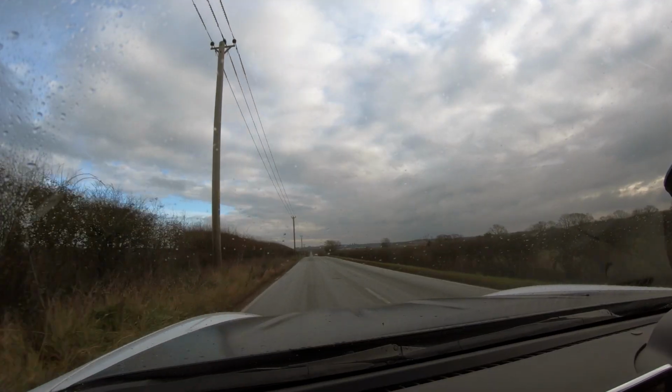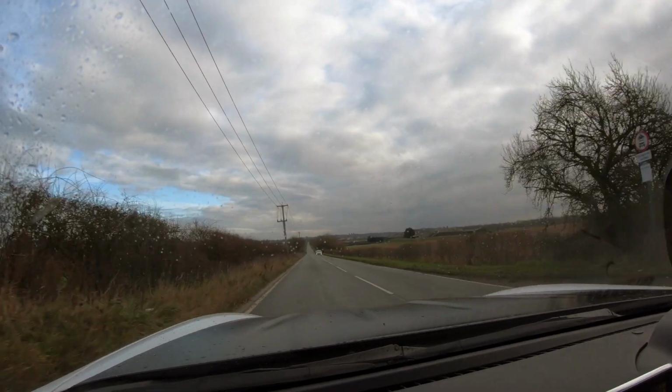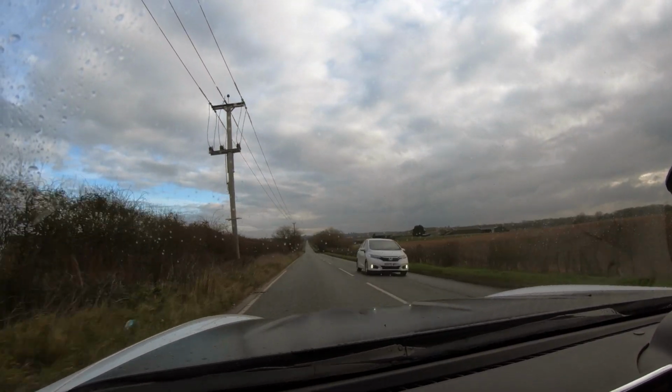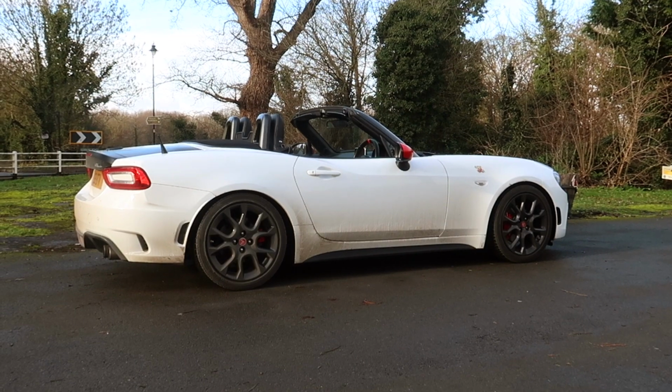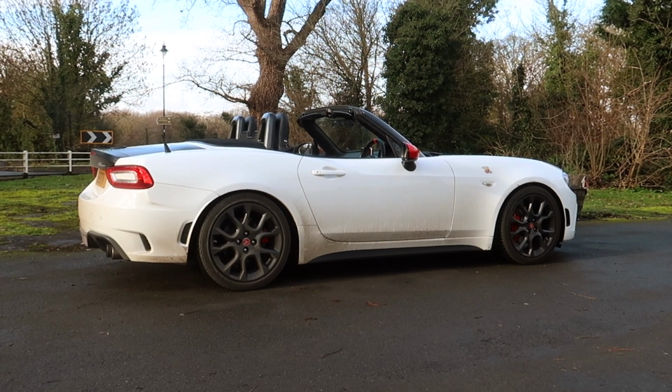But as I go back to the point about the rarity factor and just how good it looks, particularly now that it's been lowered, this turns so many heads. You just cruise around. You don't have to go fast, but you just cruise around and people look at it and go, what is that? Is that an MX-5? Well, yes, it is. But people look at it and go, oh, that's interesting. That's a nice sound. And again, it's something that you don't see often. This car is rare. There aren't many of them around.